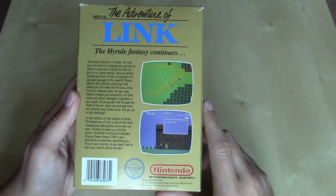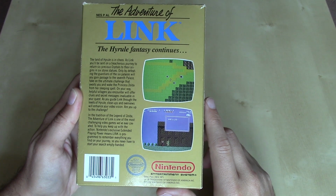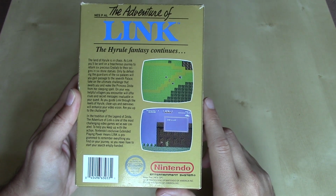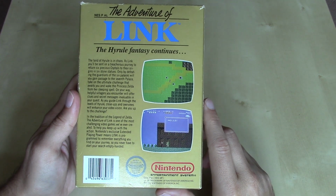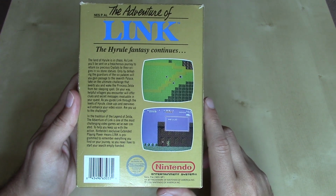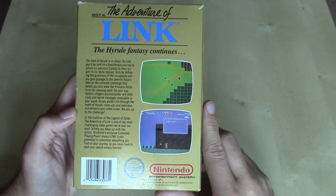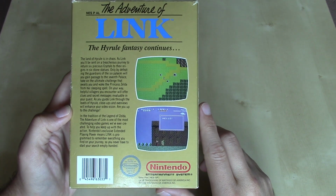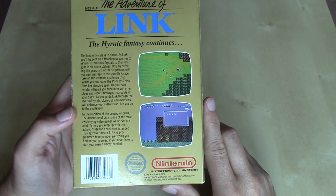On your way, helpful villagers you encounter will offer clues and secret messages invaluable in your quest. As you guide Link through the levels of Hyrule, close-ups and overviews will enhance your video vision. Interesting term there. Are you up to the challenge? In the tradition of The Legend of Zelda, The Adventure of Link is one of the most challenging video games we've ever created. I would vouch for that. This is a difficult game.